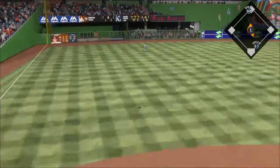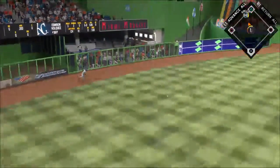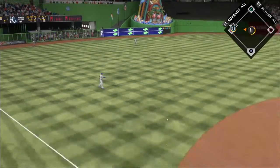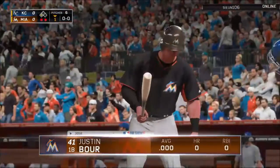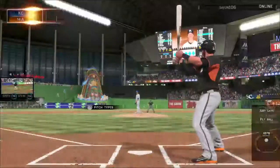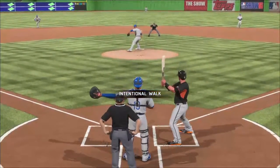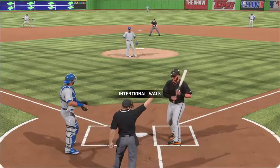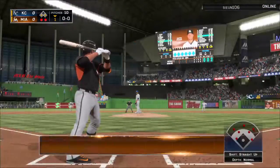Skied in the air to straightaway left. Dyson on the run. Two gone. The relay throw, and he is in there. Justin Bour gets his first shot now, trying to cash in with a runner at third. Yeah, and all he needs to do here is... And he'll take first here on the intentional walk, so make it runners at the corners now with two away.